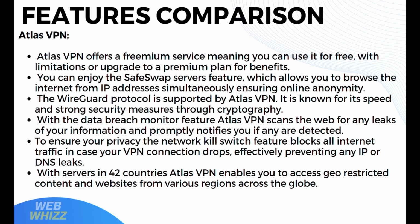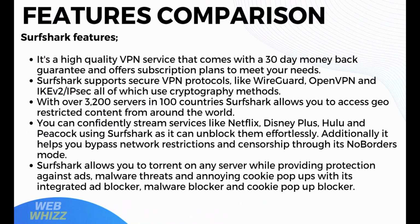With the Data Breach Monitor feature, Atlas VPN scans the web for any leaks of your information and promptly notifies you if any are detected. And to ensure your privacy, the Network Kill Switch feature blocks all internet traffic in case your VPN connection drops, effectively preventing any IP or DNS leaks. With servers in 42 countries, Atlas VPN enables you to access geo-restricted content and websites from various regions across the globe. Now moving on to Surfshark features.